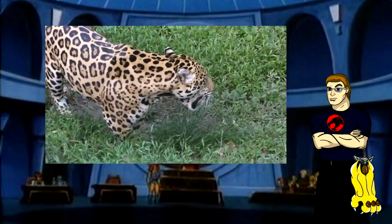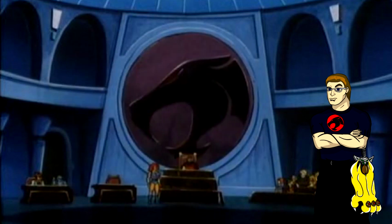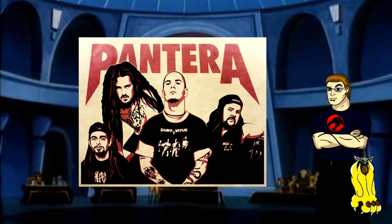Speaking of leopards though, that moves us on to our next character, Panthro. Oddly enough, there's no such thing as a panther big cat. It's more of a general name that can be ranged between jaguars, leopards, and mountain lions. There is a genus of Panthera though, not to be confused with the metal band of the similar name.